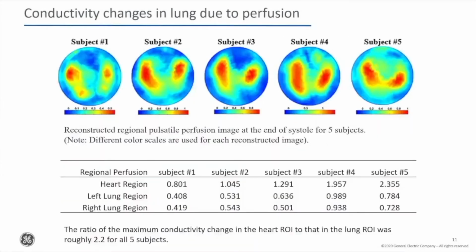Here are the reconstructed images of regional pulsatile perfusion at the end of the systolic phase obtained from these five subjects.